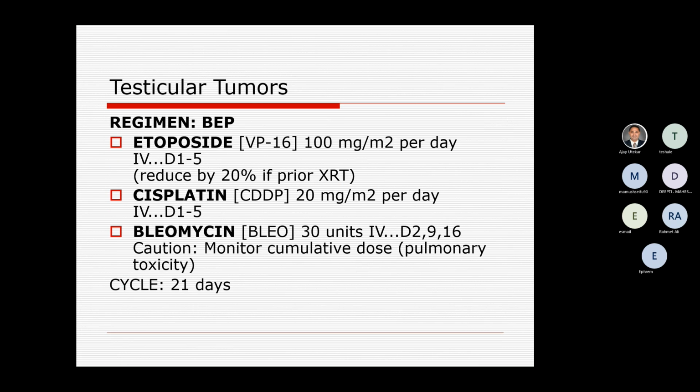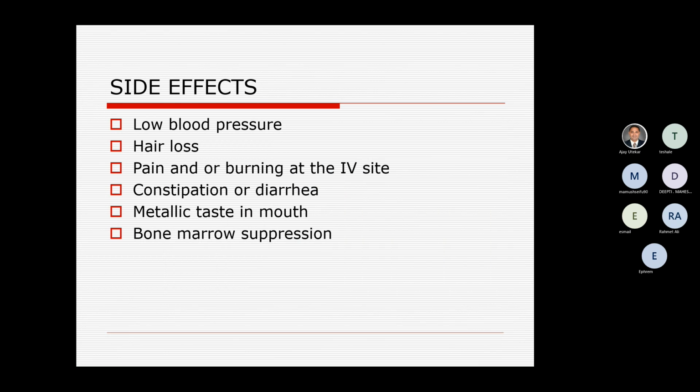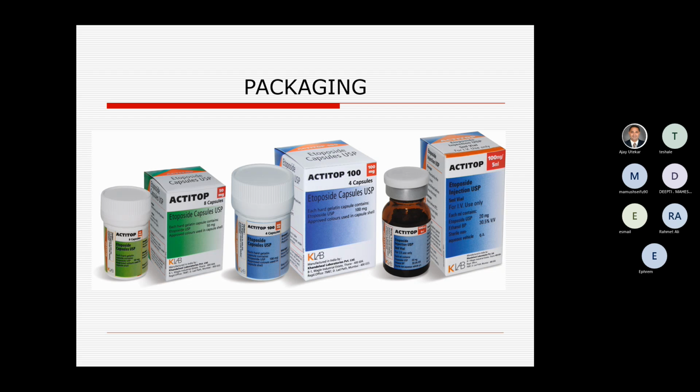Okay, is it clear? Hello? Yeah. Any doubt? No doubt, it is clear. So anything in oncology apart from this product, if you have any doubts, you can ask me.